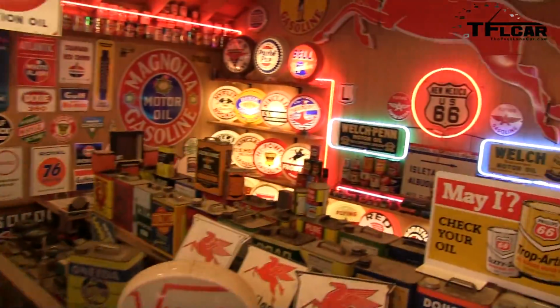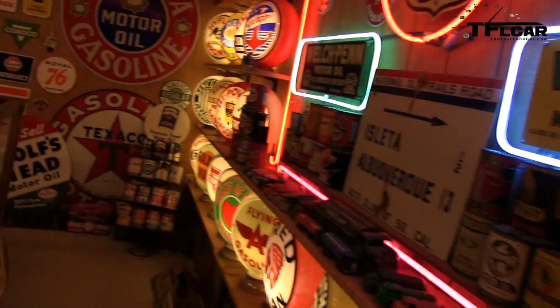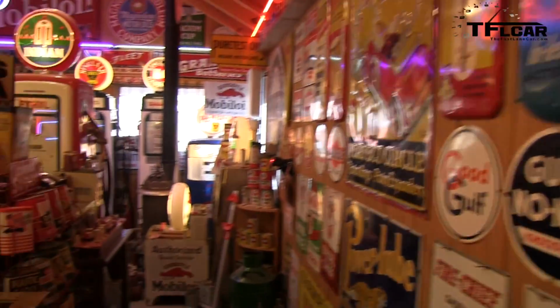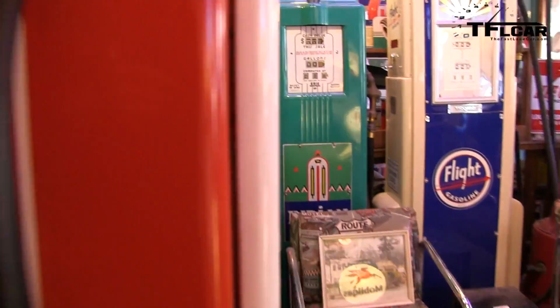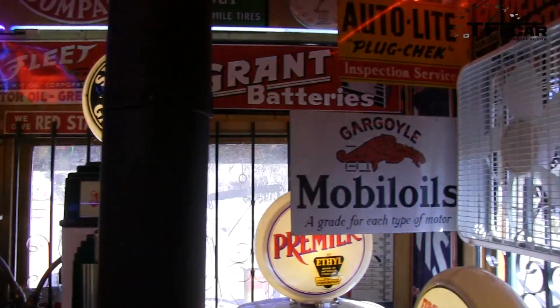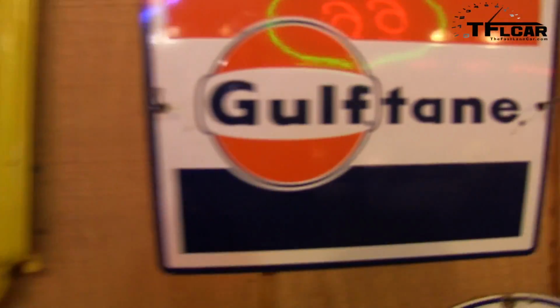Obviously I'm struck by how many gas pumps. Is that what started you on the road to collecting? No, actually, I started appreciating the graphic arts and old thermometers, old advertising thermometers. And then that sort of expanded into appreciating the graphic arts and a lot of the old gas station stuff. And I've always been interested in classic cars since I was a teenager. So the classic cars and the gas station stuff and the old garage stuff is kind of all one big picture.